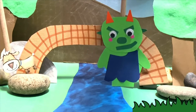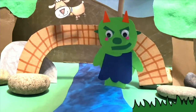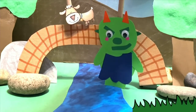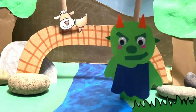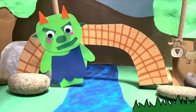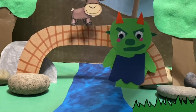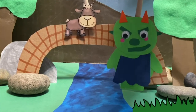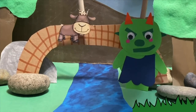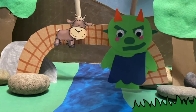Little Billy Goat Gruff went first. Trip, trap, trip, trap, trip, trap. "Who is that walking on my bridge?" asked the mean troll. "It is only I," said Little Billy Goat Gruff. "Let me pass and you can catch my brother. He's much larger than me." So the troll let him pass. Next, the bigger Billy Goat Gruff crossed the bridge. Trip, trap, trip, trap. "Who is that walking on my bridge?" asked the mean troll. "It is only I," said Bigger Billy Goat Gruff. "But don't catch me. Wait for my brother. He's the biggest of them all." So the troll let Bigger Billy Goat Gruff pass.